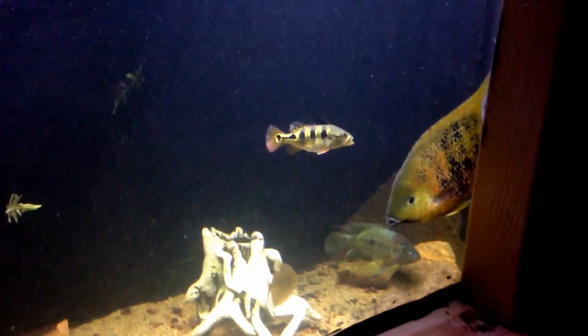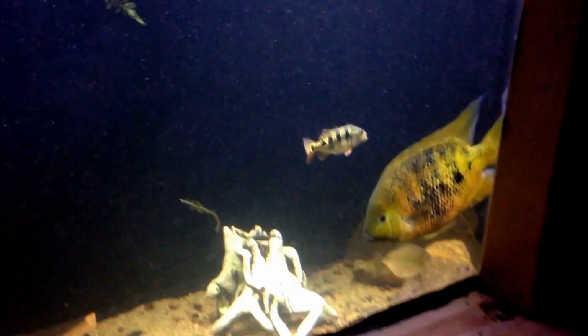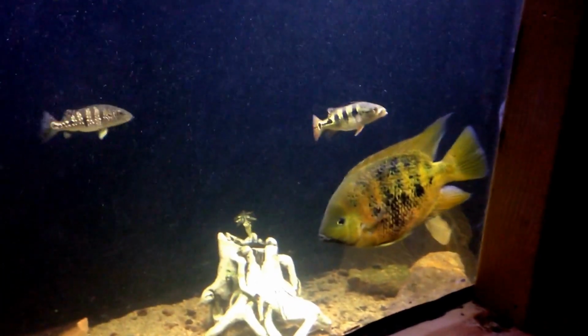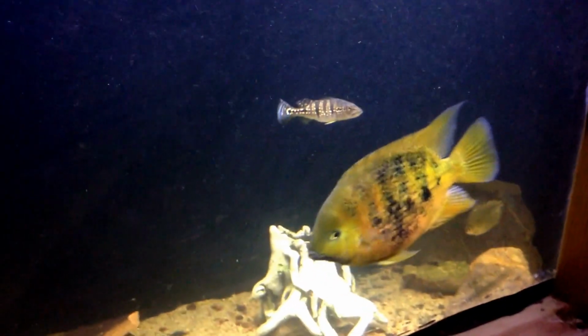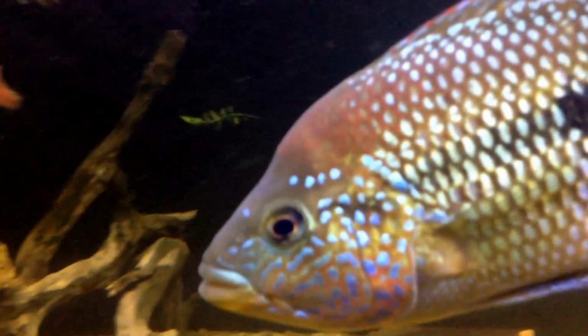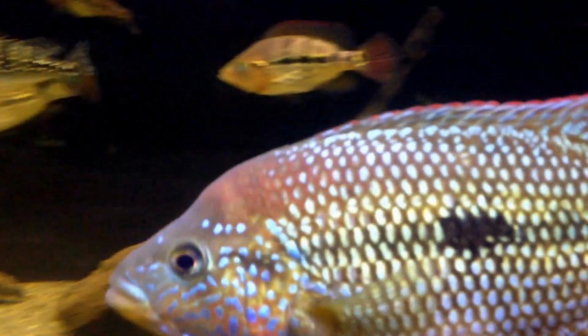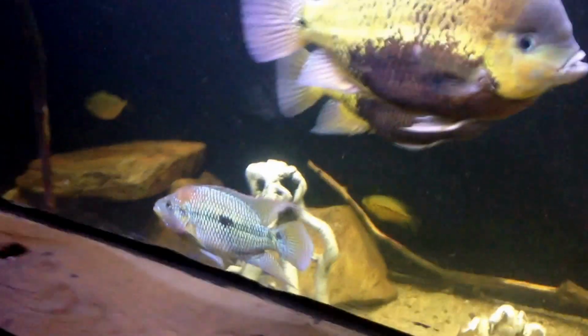They're every bit as personable. They grow faster. They're really everything that most people look for in cichlids. Their color's great. Pretty tough to beat. This guy, he's awesome. The freckling on him. Definitely a keeper.